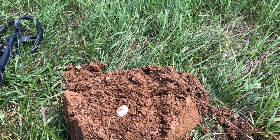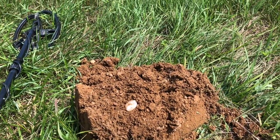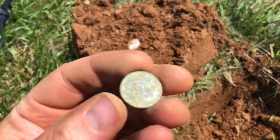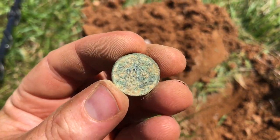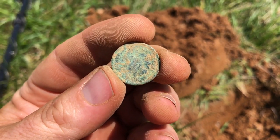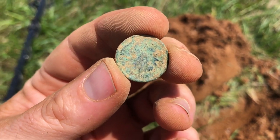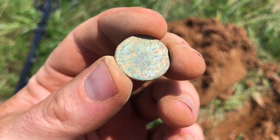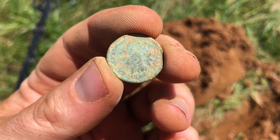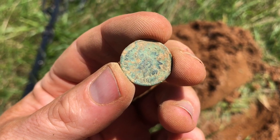All right, little update here. First off, I killed the sweat bee. Sorry for all you sweat bee lovers. But clean it up a good little bit. You can see the 1 cent there, and it's an 1870 something. It's my oldest Indian. I can't see what that last number is. I thought when it was wet I could see a 4, but you can definitely see the 1 and the 8 and the 7. But totally excited to find this.